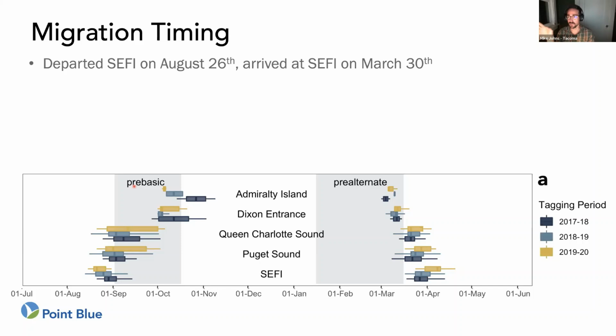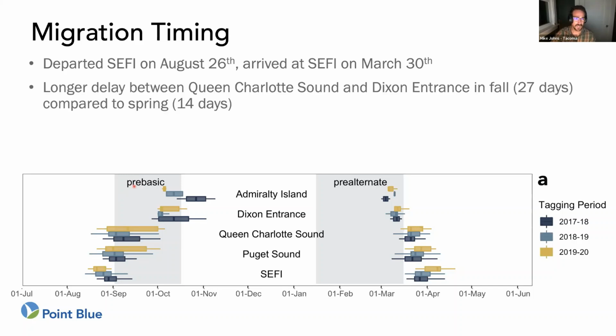And for those of you who are familiar with the area, which you probably are because you're around here, Hecate Strait, I think is how you pronounce it, is a pretty shallow region that might provide some good foraging habitat for these birds, where they can still be far enough away from shore to avoid shore-based predators, but still have access to shallow benthic foraging.